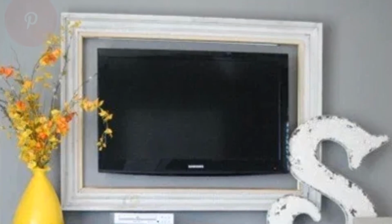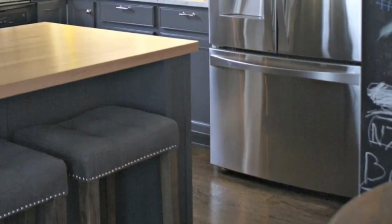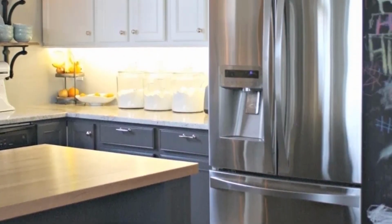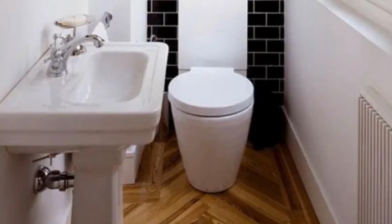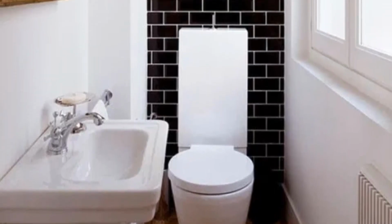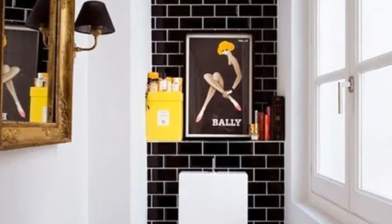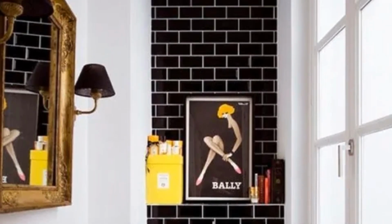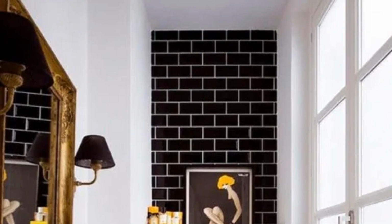Number 9. Add LED lights to level up your kitchen or stairs. LED light is a good way to upgrade your house. If you use it well, it will add more value to your kitchen or even your basement stairs. Number 10. Add decoration to your toilet. I have this small toilet for guests and sometimes it looks too simple. I want to add some decoration that will look like a classy toilet. Simple decoration with a minimalist look or decorate it with a vintage look will add value to your bedroom.